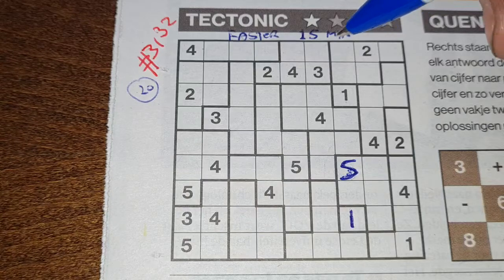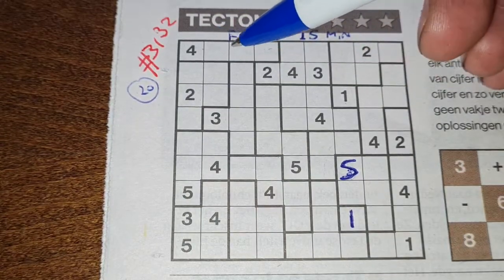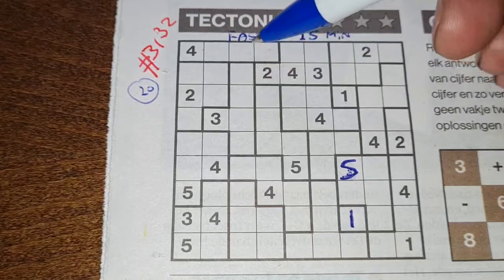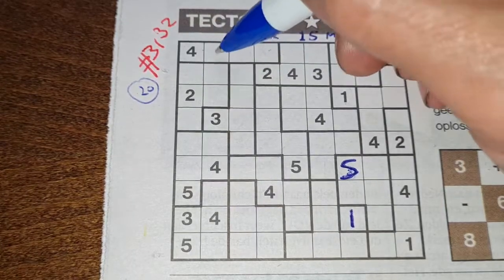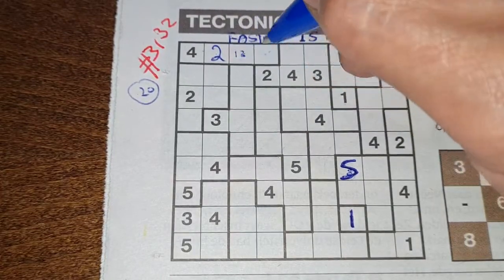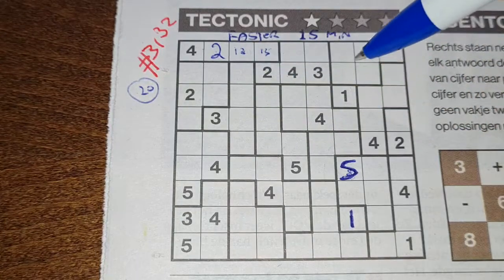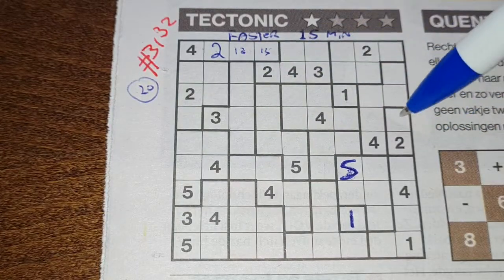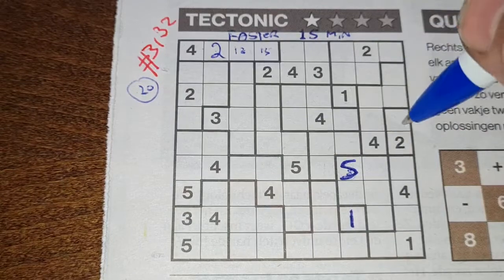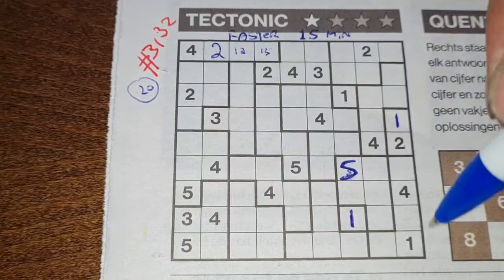Triple box, then the quarter box. Here we have a quarter box. It contains the 1, the 2, the 3, and the 4. We see here a 2, so no 2 in these 2 boxes. So 1 box left for the 2 should be there. 2 numbers left, the 1 and the 3. Let me mark those 2 boxes. More triple quarter boxes? No. I missed this one. Dual box. The 2 is already filled in, so this should be a 1.